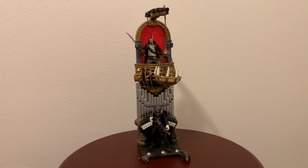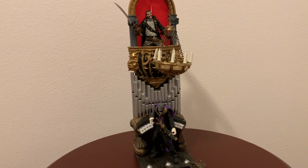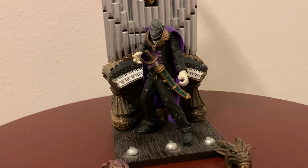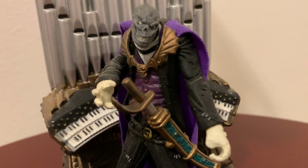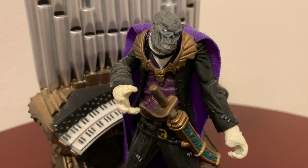Now this one is a really fun one. It's the Phantom of the Opera. And you'll notice that the sculpt on the Phantom's face is nothing to be proud about. It looks like it's just somebody took a lump of clay and sort of squished it a little bit. But the detailing in the rest of the piece and everything else really makes up for that for me.